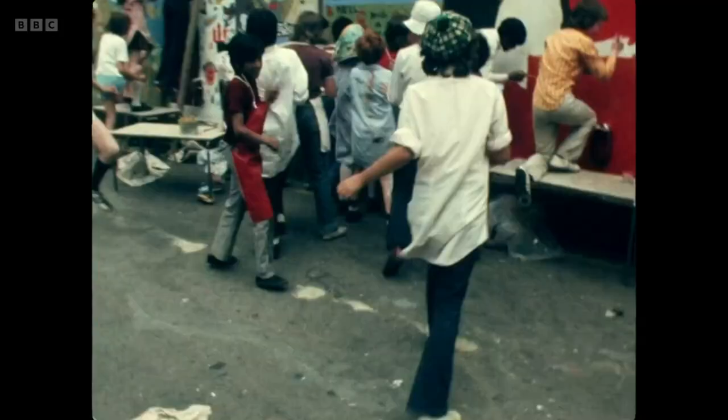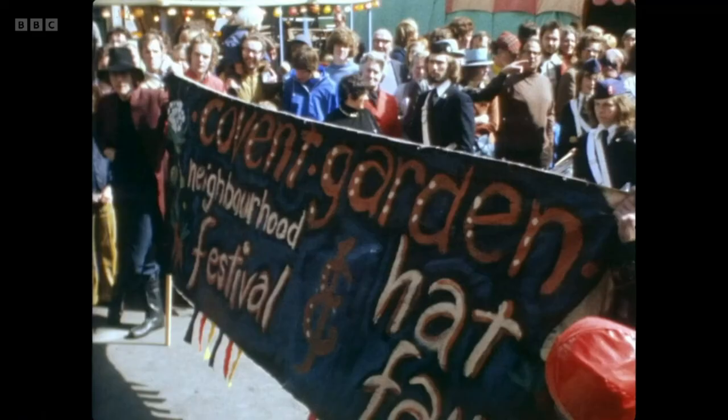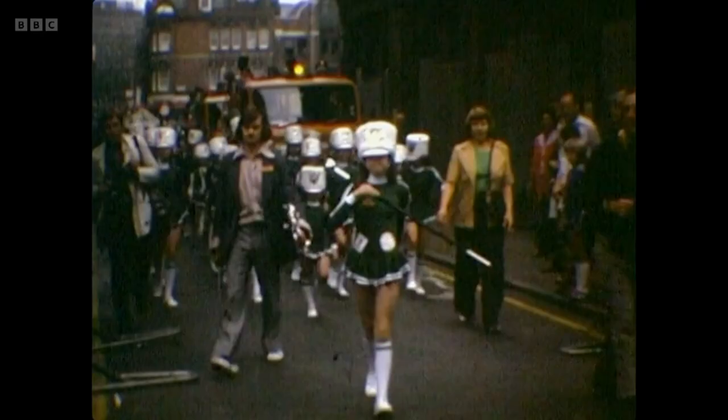So for a time, it was brilliant. It was a vacant site, and there was this interregnum about what's going to happen. It was an absolutely amazing flowering of community action and different activities taking place. Festivals were held. The gardens were built. This is a programme for community festival. And we elected our king and queen, and we marched around the area.